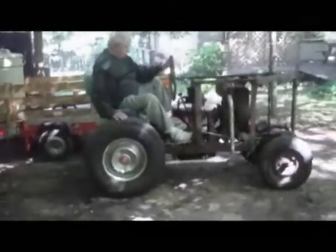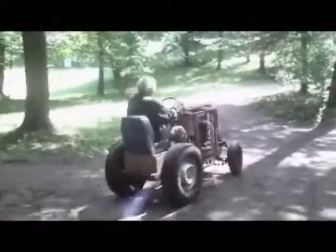Don't hit the Cadillac. Hot rod! Sounds like a '41 Chevy pickup.